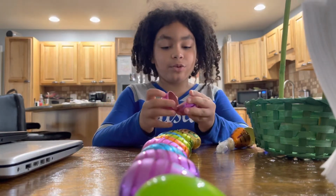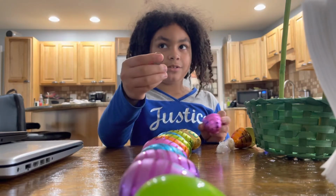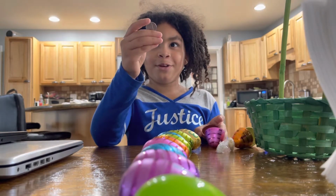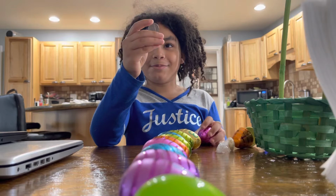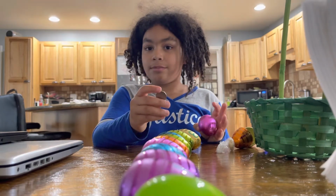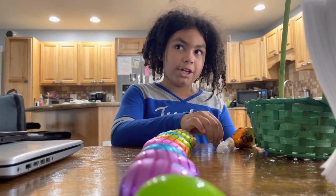The egg two. A coin. What's it stand for? Judas's money that he gave. Money that he got for trading.